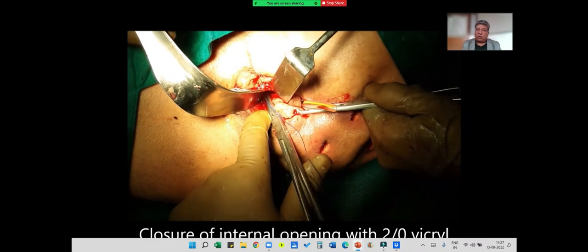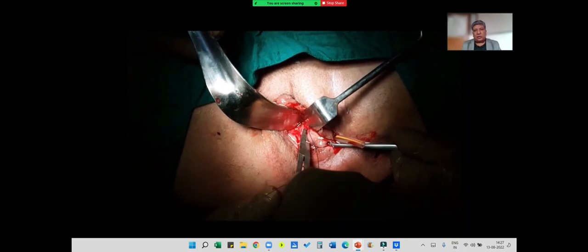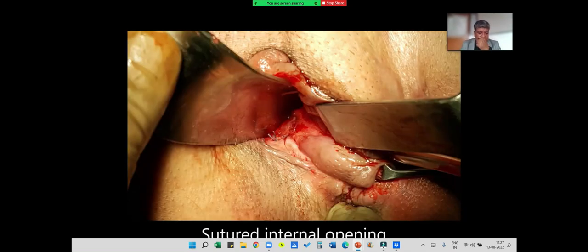After you have done that, give a good wash, and then you take a 2-0 Vicryl suture to close that opening. So that suture should be like a purse string. It should be deep, and 2-0 Vicryl is to be taken. Don't take superficial stitches. Don't take very thin Vicryl because they're all going to break away. And after having done this, this is it. And then we follow the patient up.